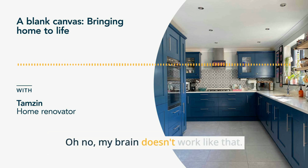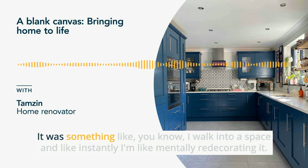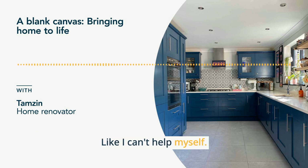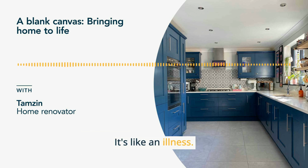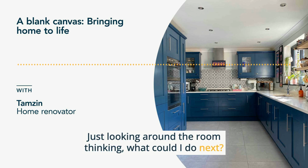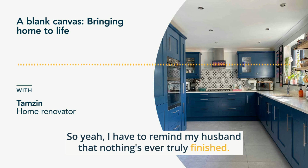Oh no, my brain doesn't work like that. I'm always looking around. I actually saw a really good quote yesterday. It was something like, I walk into a space and instantly I'm mentally redecorating it. I can't help myself. So my husband's always telling me off for doing 10 projects at a time. And yeah, I just can't help it really. I don't know what it is. It's like an illness. I just cannot stop looking around the room thinking, what could I do next? So I have to remind my husband that nothing's ever truly finished.